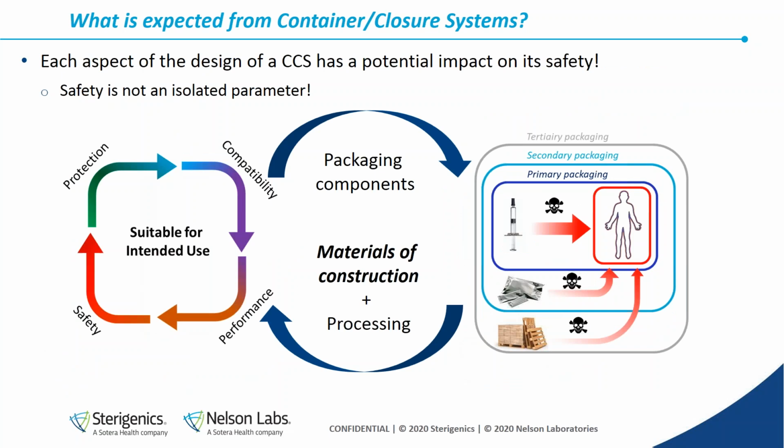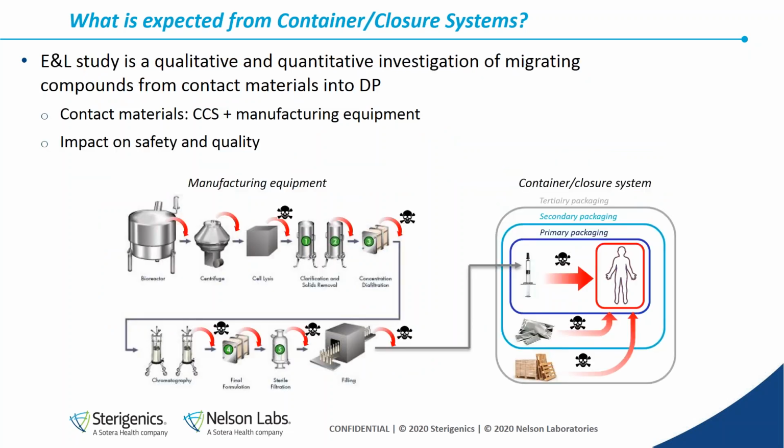It's also clear that these four pillars cannot be viewed independently to decide whether a packaging is suitable or not. In fact, for all these four pillars, E&L investigations are one of the cornerstones in this decision-making process. However, I need to add that the impact of safety and quality in terms of E&L is not limited to the container closure system. Also, manufacturing equipment related leachables are important to investigate, although this is not in the scope of today's presentation.